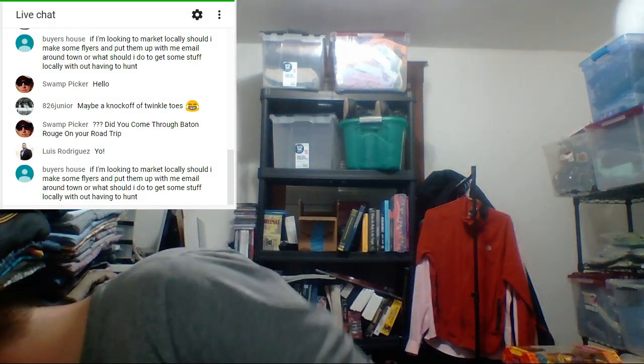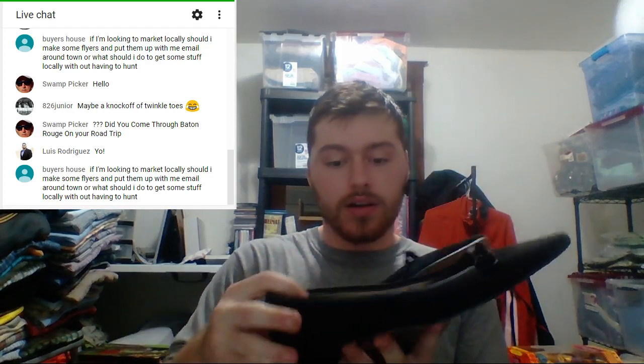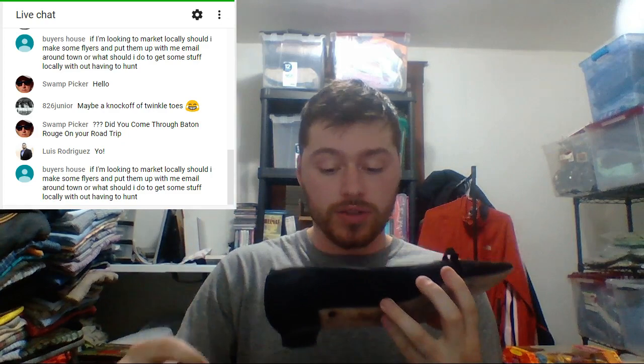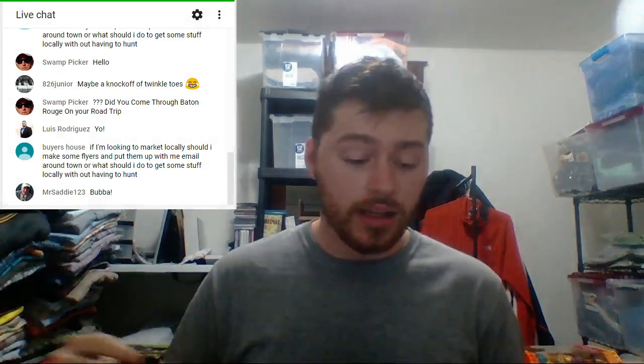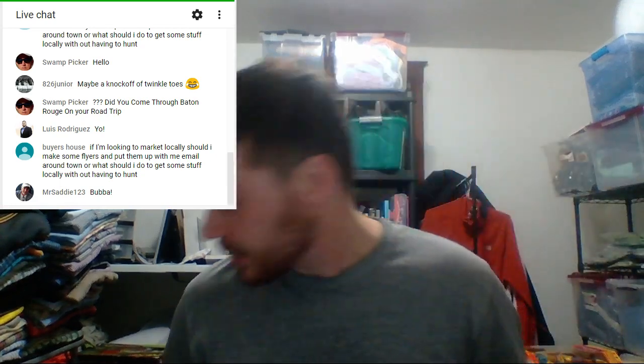Okay, what do we have here? This is the last pair of the first bag. These are really very large for women. Look how long these shoes are. It's Talbots size. Oh, they're only 9.5. They just look really long. I think they're extremely ugly. I don't think they're gonna sell, but we're gonna see. I don't know how well Talbots does, so we'll see.